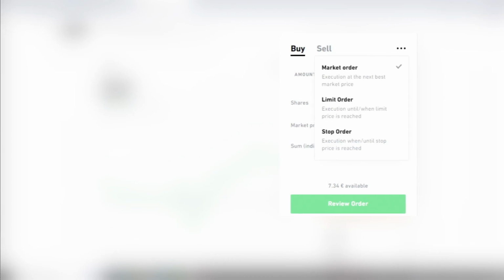Now, you can actually change the type of buy and sell order. This is where limit and stop orders from earlier come into play. If you click the 3 dots in the top right corner, you'll see you can choose between market, limit, and stop order. Market order is the default option, and that just means that you're telling Trade Republic to buy or sell your stock at the next best available price.